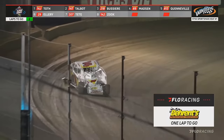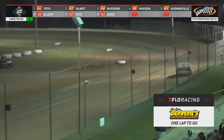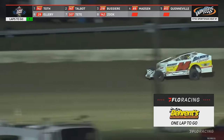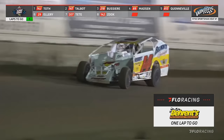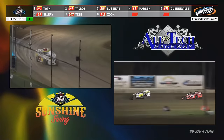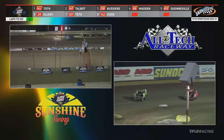Talbot second and Bussier third, with the Barron's Performance Warehouse white flag waving and one to go. Working for the final time into turn number one, Toth was fast here a season ago, led a good portion of the second feature. Meanwhile, though, a battle for third. Dylan Madsen gets to the inside of Jan Bussier. Madsen's going to make a bid for the final BA Custom Headers redraw spot. He's got it. Toth wins heat number one for the Crate 602 Sportsman.